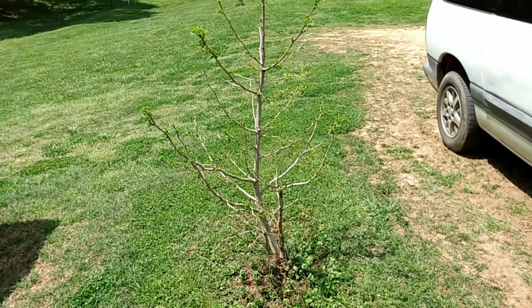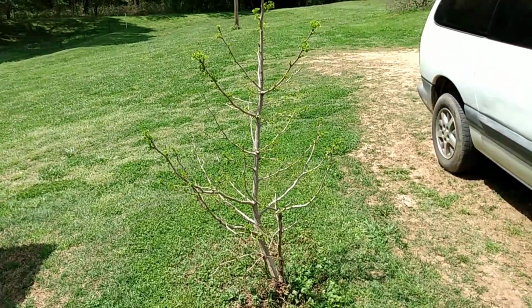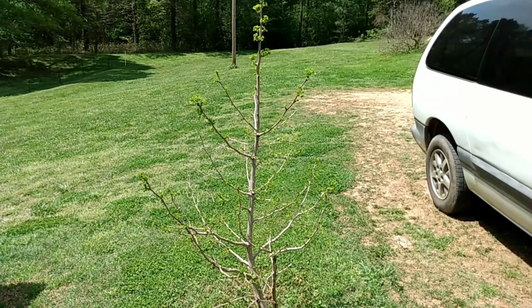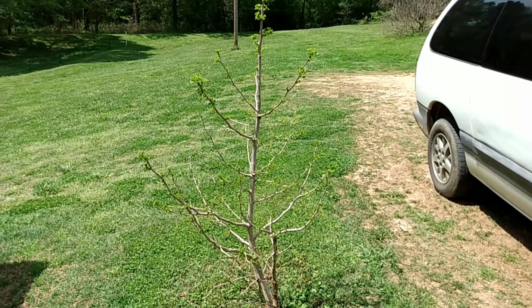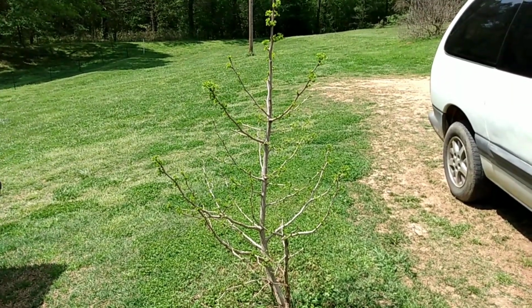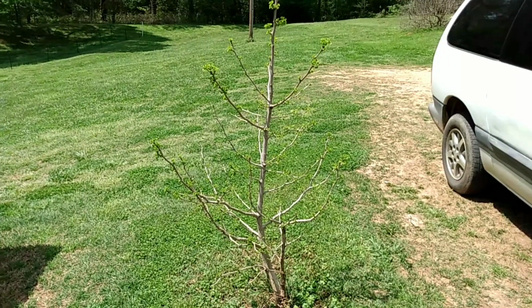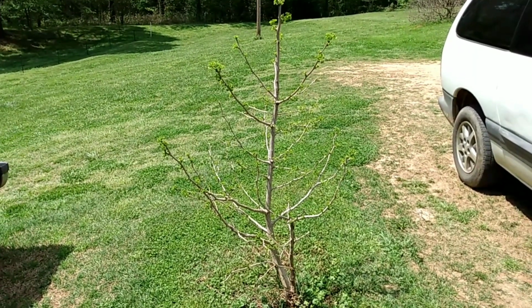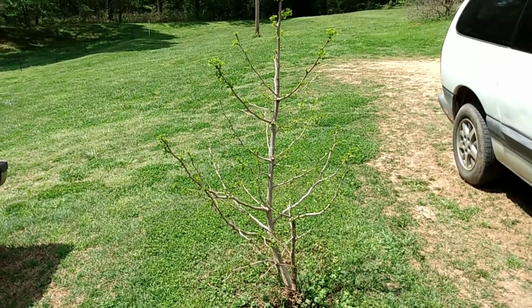This is my little ginkgo biloba tree. This poor little thing, I wanted it planted here. It's right in front of the house, and it's far enough away from the house that it wouldn't cause any issues with roots or anything. But I wanted it here so when it finally grew, it would give some shade.